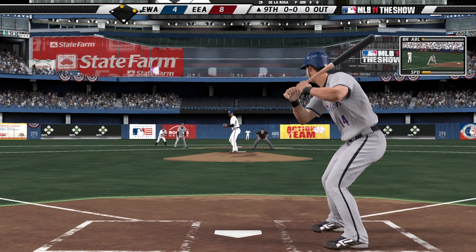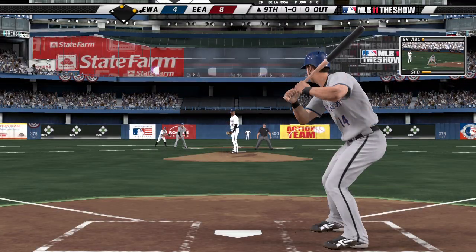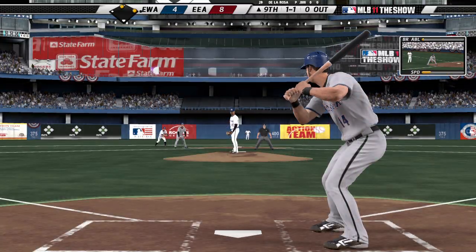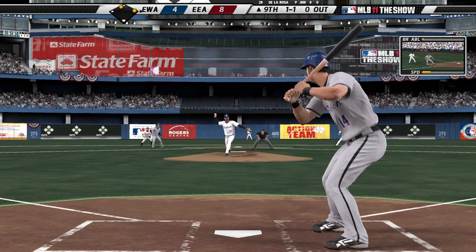Phil Mantle will dig in. 0 for 1 here in this one. Both teams have 9 hits on the scoreboard. Swing and a miss as he gets this fastball by him. It's 1-1. And he's got to be more patient and wait for that pitch to be in the zone.